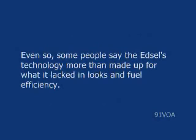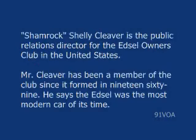Even so, some people say the Edsel's technology more than made up for what it lacked in looks and fuel efficiency. Shamrock Shelly Cleaver is the public relations director for the Edsel Owners Club in the United States. Mr. Cleaver has been a member of the club since it formed in 1969. He says the Edsel was the most modern car of its time.